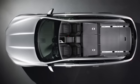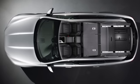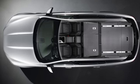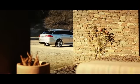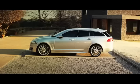There's also underfloor stowage, and that's configurable. If you choose not to have a spare wheel, you can have a deeper stowage area in there. Every derivative of the XF Sportbreak is fitted with self-levelling air suspension instead of the saloon's rear coil springs, so it offers the same dynamic attributes and abilities in terms of ride and handling as the Saloon, no matter what it's carrying.